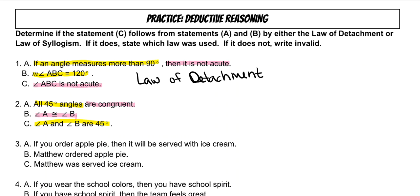The reason we can't prove this is true is it didn't state A and B were 45 ahead of time. It just said they're congruent. Well, they could be congruent with any angle measure. They could both have angle measures of 120 degrees. We don't know because it didn't say anything about being 45 degrees first. It just said they were congruent. So this one is not valid or invalid.